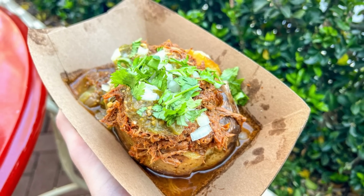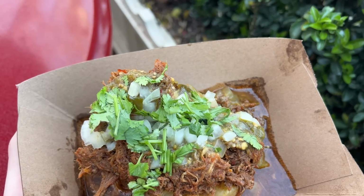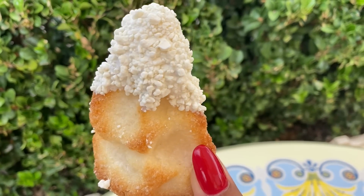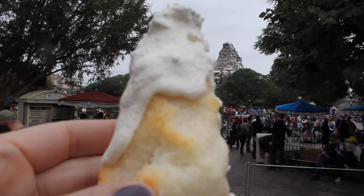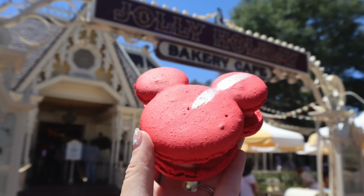The birria meat is sweet and juicy and tender, and the salsa verde provides that nice, cool, and spicy flavor that cuts through the sweetness of the beef. Oh, and you know what else you can find at Refreshment Corner now? My beloved Matterhorn macaroon. If you've watched our other Disneyland videos, you know that my scriptwriter Bria and I have this ongoing debate about which is better, the Matterhorn macaroon or the Raspberry Rose macaron at Jolly Holiday Bakery.